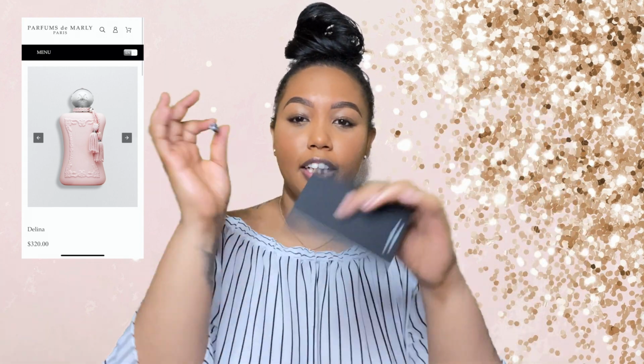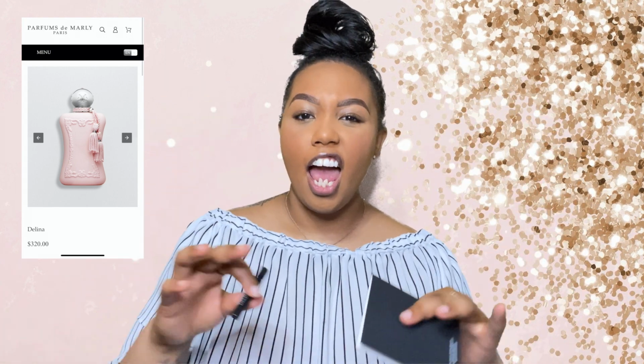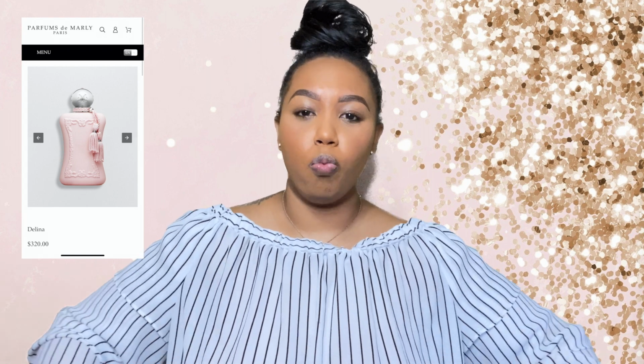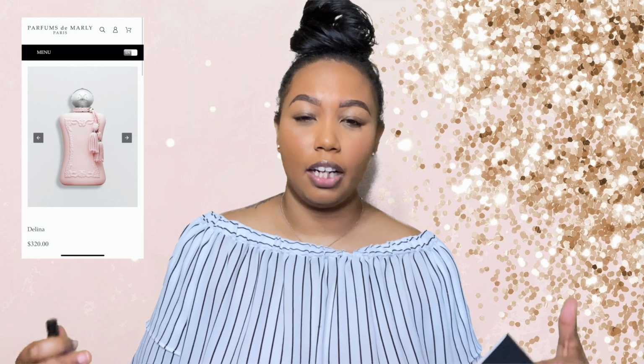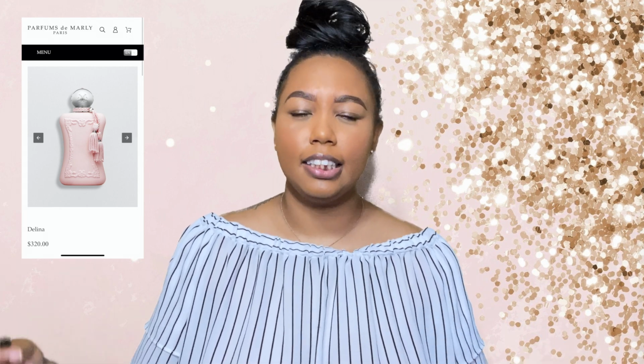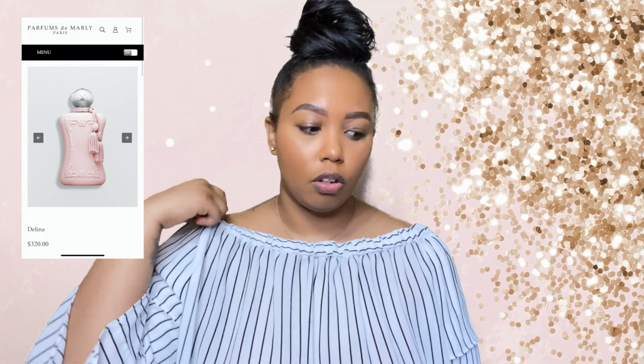I told you, once you hit your pressure points and right here, everyone is going to smell you, and when you walk, it's just going to give you that burst of rose, and everyone's going to look and say, wow, she smells elegant. She smells fresh. She smells sensual. So I think that these are great fragrances.